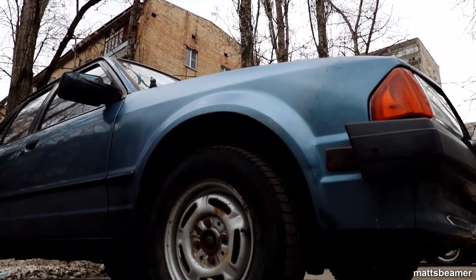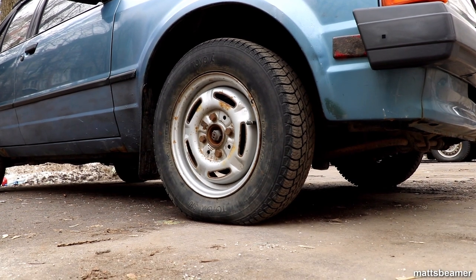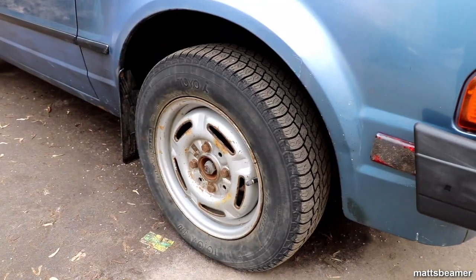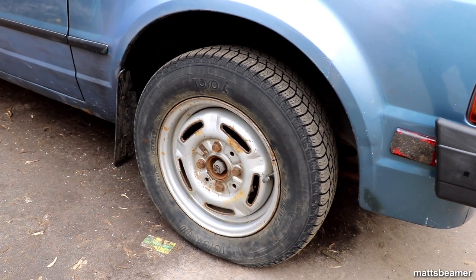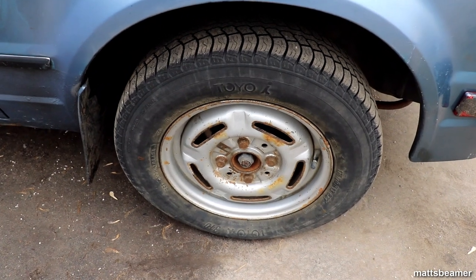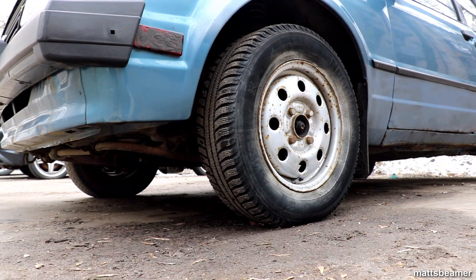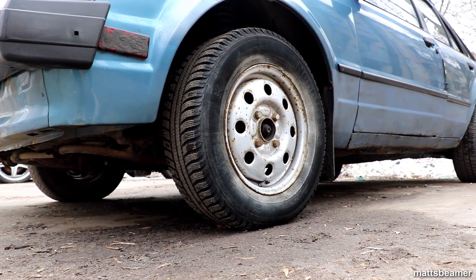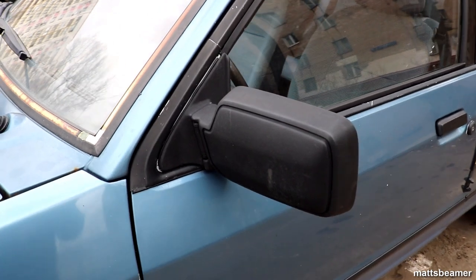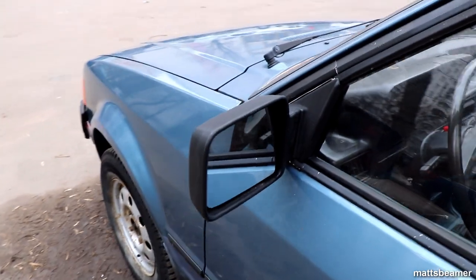The steel wheels in this car are 13 inches. This wheel here is the odd one out. The matching one is located in the boot. The wheels are wrapped in 175/70 R13 tyres. The front brakes are solid discs, and the suspension is made up from independent MacPherson struts and coil springs. The black plastic mirrors on this car are not electric, but need to be adjusted with your own strength.